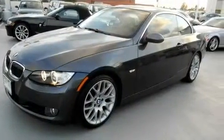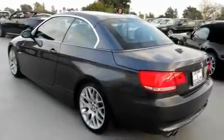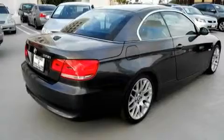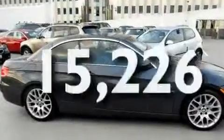Its top features include dual power seats, air conditioning with automatic climate control, cruise control, a CD player, a passenger side vanity mirror, front fog lights, a traction control system, high intensity discharge headlights, a rear window defroster, and this vehicle has fewer than 16,000 miles on the odometer.